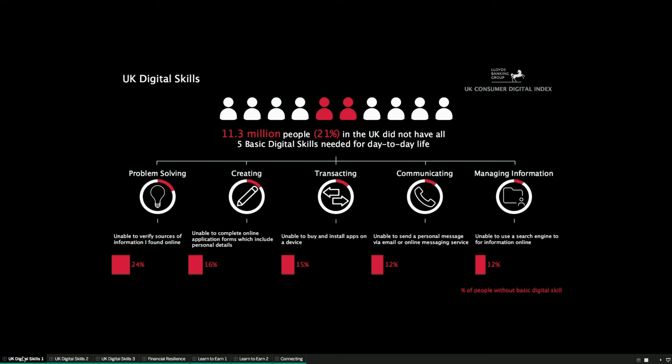And so we need to start working with those customers to make sure that they're able to do that now. You've got creating. So as we talked about earlier, we're focused a lot on our customer journeys, and a huge proportion of those are digital. 16% of people who can't do creating tasks are unable to complete online application forms which include personal details. That is a whole heap of our customer journeys that a certain number of people in the UK cannot access.